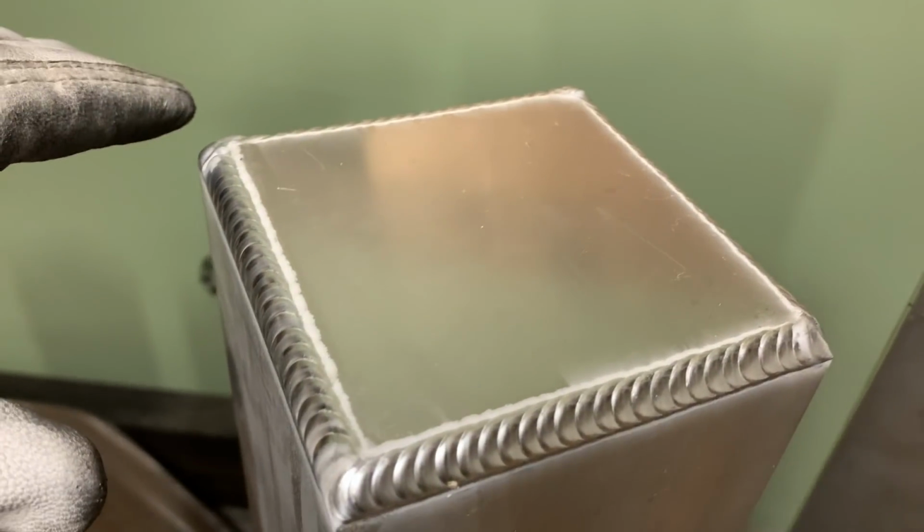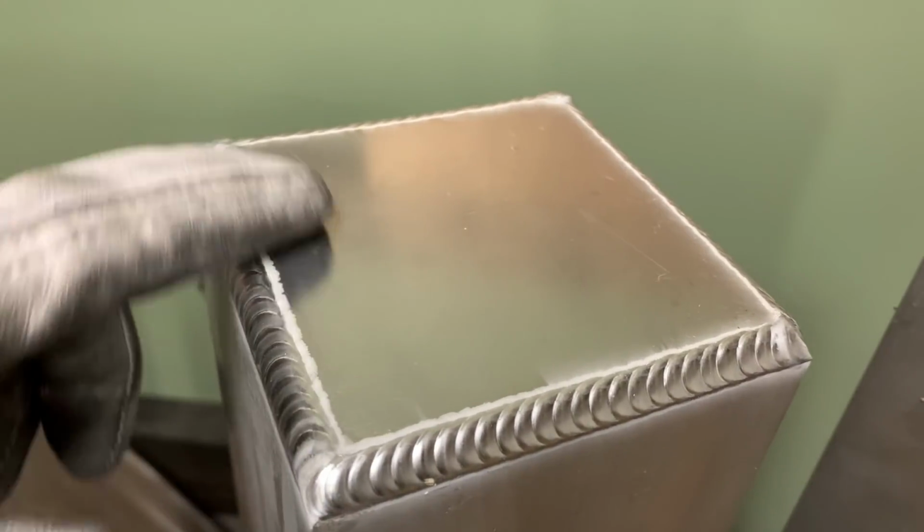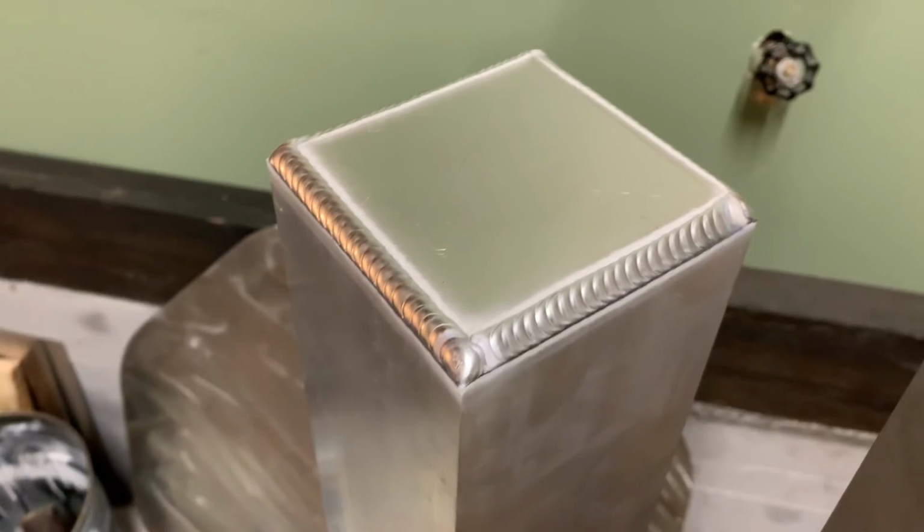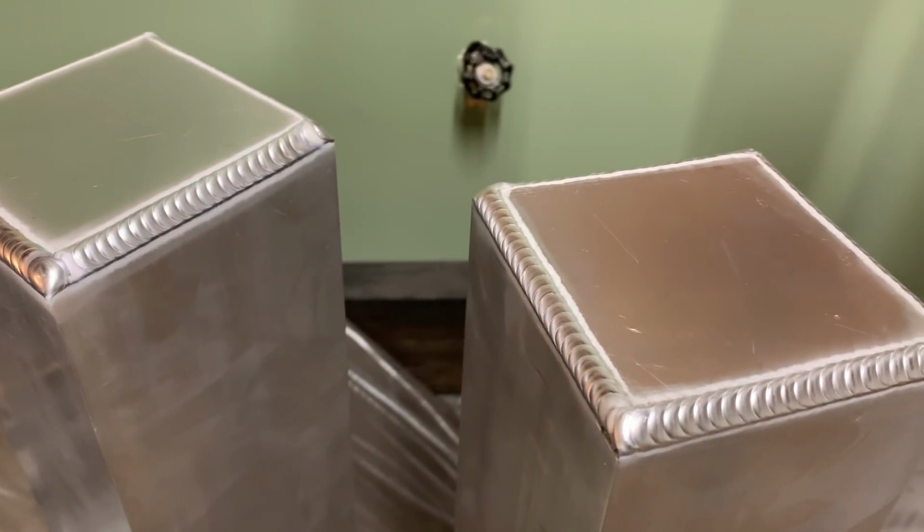Another big thing is we don't have any wire brush scratching on top. So if this does stay raw aluminum, it will look pretty uniform. We don't have any draw marks with a wire brush on top. So as it stands right now, they look pretty good to go. I'm pretty happy with these. Let's get ready to tack them up and do the base plates.